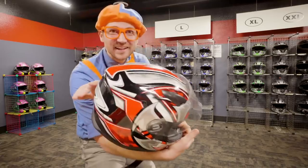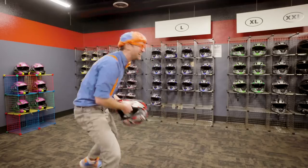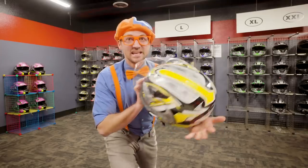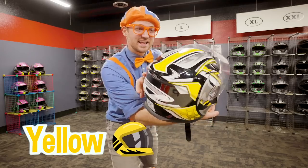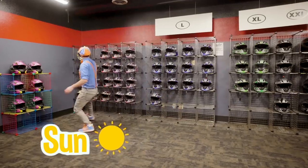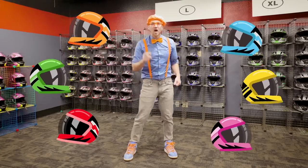Can't forget about the color red. Whoa, look at this. And the last color helmet that we have is the color yellow. Yeah, that's a nice color. Kind of reminds me of the color of the sun, huh? Yeah. Man, there are so many colors of helmets here. What color helmet would you pick?